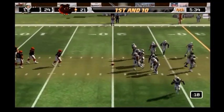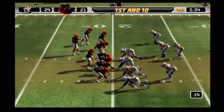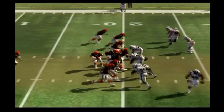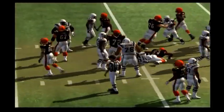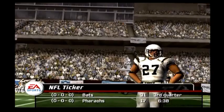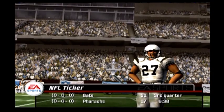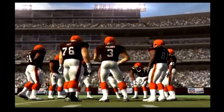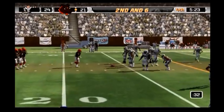So they have first and 10 here. The visiting team with a four-man front. Looking upfield. Sharper with the stop. Mark is closing in on 100 yards rushing. Second and 6.